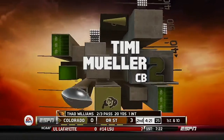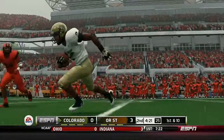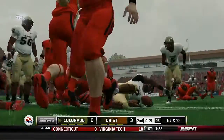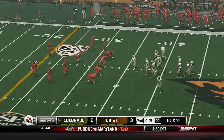And just a great interception by the cornerback. Well, that's big time. He made a great read on the quarterback and got in there for the pick. From the 33-yard line, it's first down.